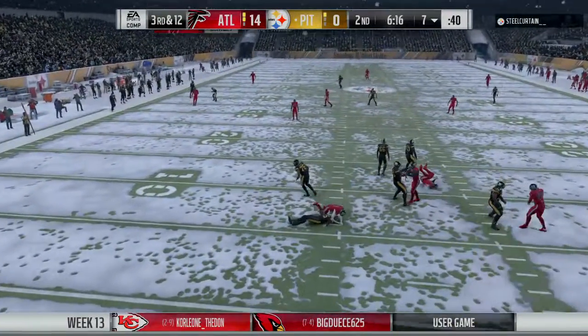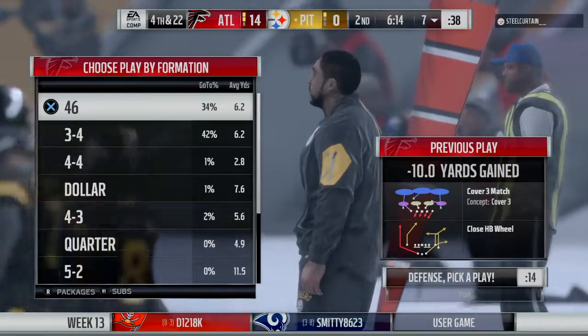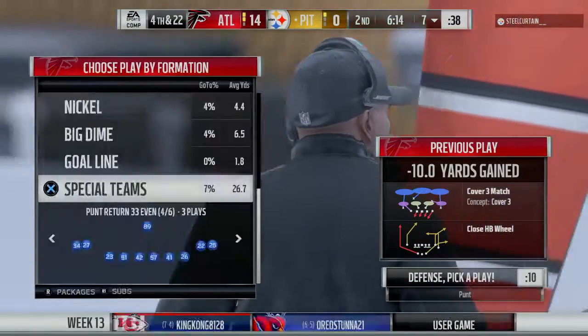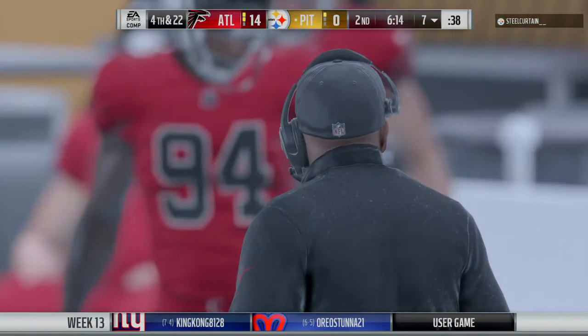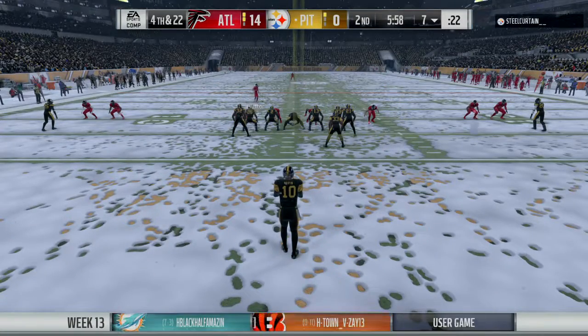And he's going to be brought down back at his own 6-yard line. Duke Riley in there to get him. And that's sack number 6 for him on the year. Here's Sam Martin now, as his first punt will come from inside his own end zone.